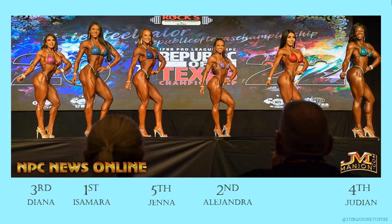She is so tall. She's got so much size. Her glutes are like nothing else on this stage. So large. Her quads are massive. Like, just compare Isamara to the two ladies beside her. Her conditioning stands out. Her size stands out. Her shape stands out. Her posing stands out.